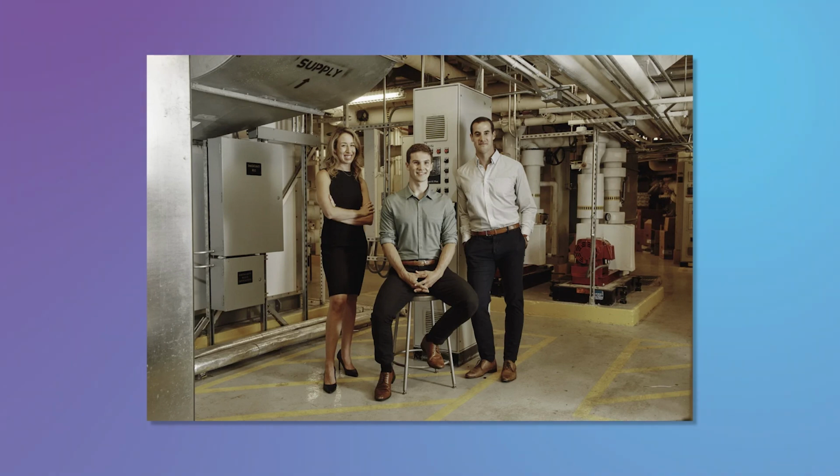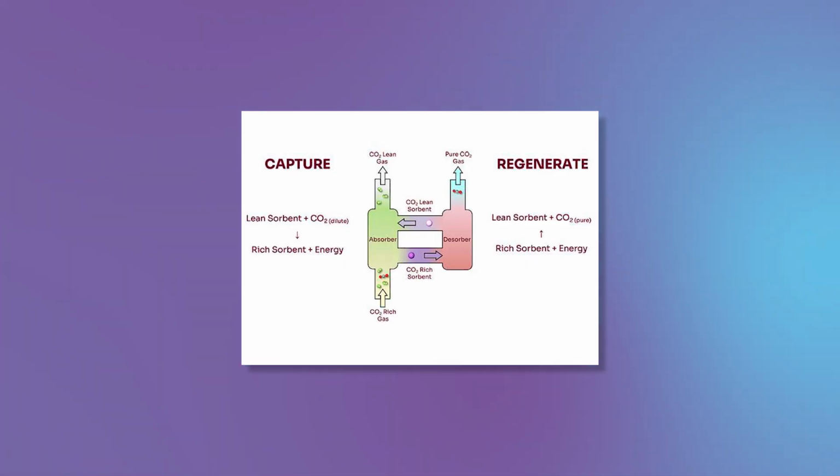So their technology is designed to operate at high temperatures found inside industrial boilers, kilns, and furnaces to capture CO2 at the source of these emissions and to recover high-grade heat during CO2 absorption, offsetting energy costs for regeneration. So this approach in general aims to significantly reduce carbon capture costs compared to conventional technologies that are available today.